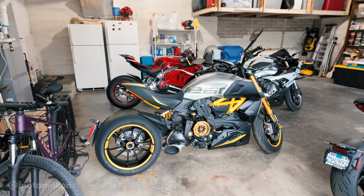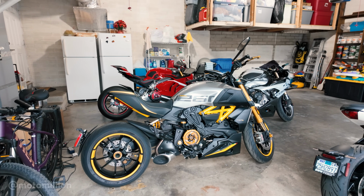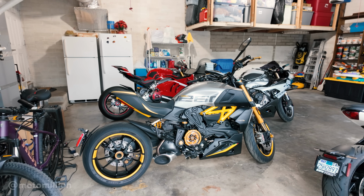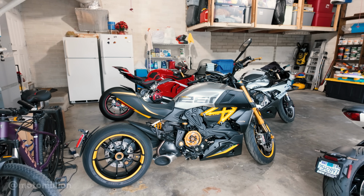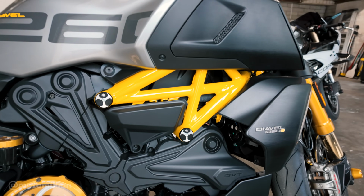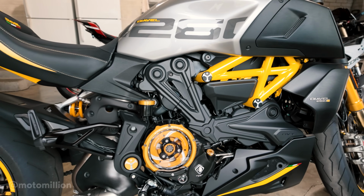And it's no secret that the Diavel V4 is one of my favorites, if not the favorite. I don't know, I'm not in a midlife crisis yet, but it could be. But this 1260 Black and Steel, it looks so good. This frame right there looks magnificent. And he installed all of these Duca bike parts.